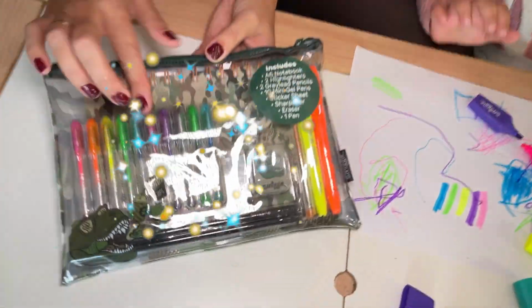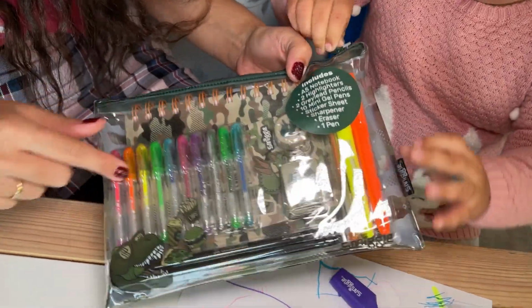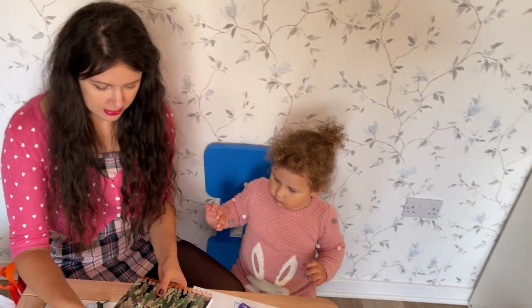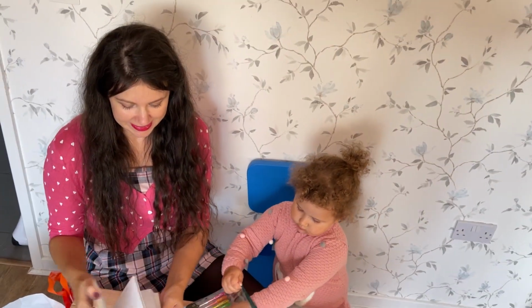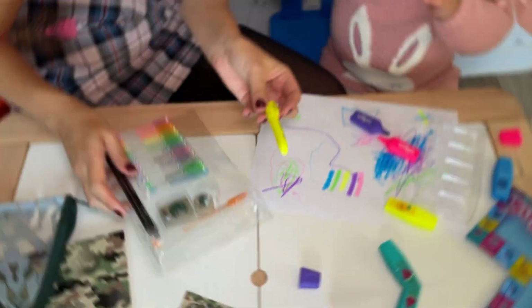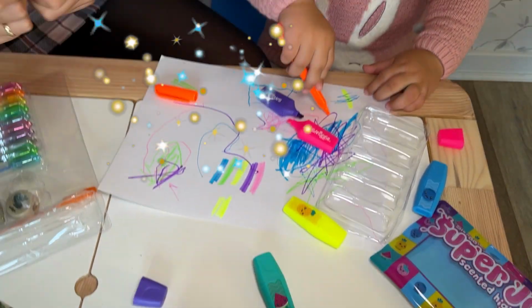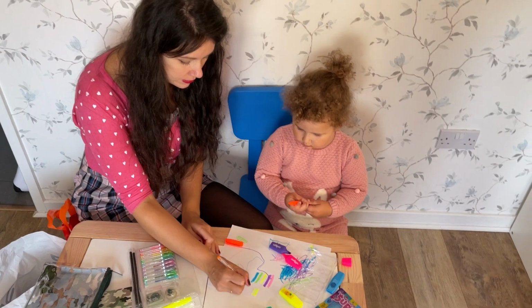Okay, next thing what we bought at Smiggle's is this set, which includes notebook, two highlighters, gel pens, 10 pens, sticker sheet, and sharpener. Oh, here are stickers. Wow. Dino stickers, notebook, and two highlighters. Let's check how they're. Wow, beautiful yellow firework. So this is a pen as well.